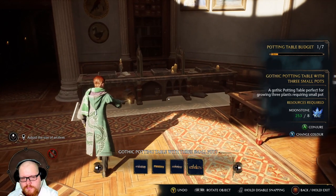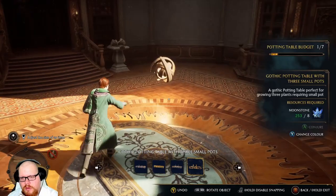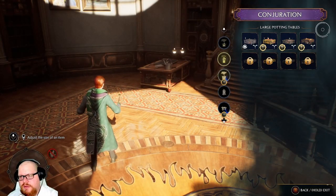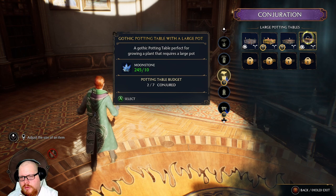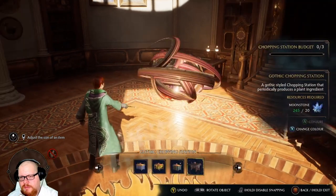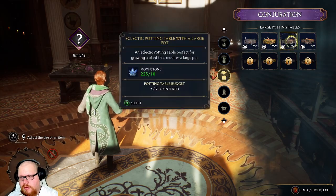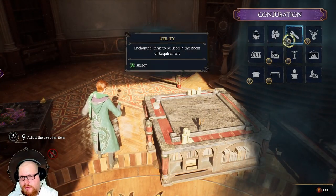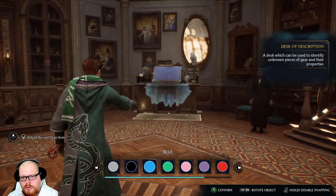Okay. There. This is medium and large. So I have the medium. I don't have the super large yet. This is, oh, the potting table. And that's for large plants. So, utility. Ooh, I can change the look of that. Yes.